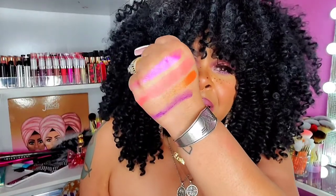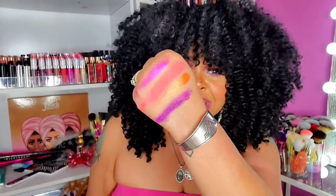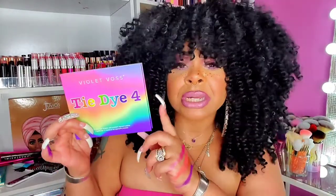But guys, that's cute. Let me just see if I can build this corally shade up right quick for you guys. Okay, guys, yes. They build up real nicely. So I'm quite excited to have this palette. Yeah, I can't wait to use this one. And I overall like Violet Voss's formula, so I didn't think I'd be disappointed. So yeah, I got this.